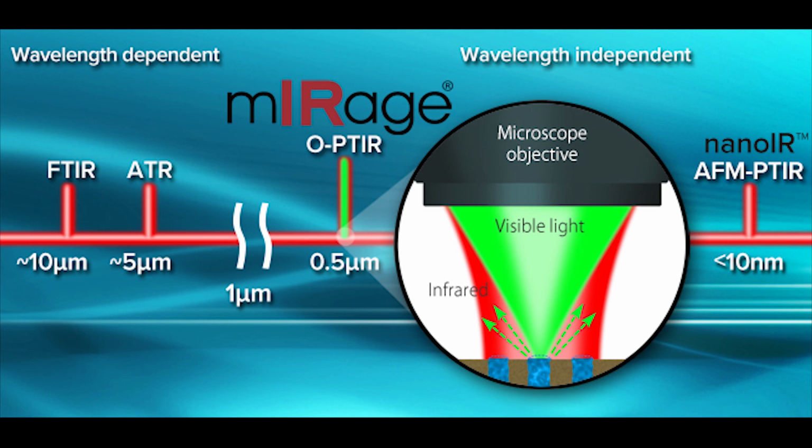There's a question about do you have to use only thick samples or can it be a thin film? Yeah, Kurt, can you talk about, you know, so of course it does not have to be a thick sample. We've done many thin samples.